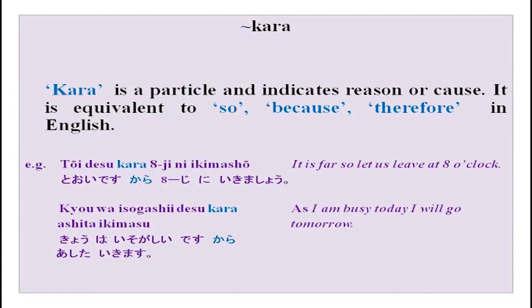verbs? So, well, kara is a particle and indicates reason or cause, and you will notice that the reason is given first in Japanese, and then whatever you are doing because of the reason given. Over here you can see toi desu kara, because it is far away, 8時に行きましょう。Let's go at 8 o'clock. 今日は忙しいですから、I am 忙しい today. Thus, 明日行きます。Thus, I will go tomorrow. So, I over here is not mentioned.